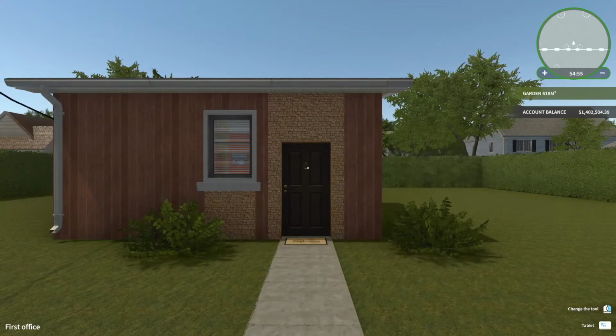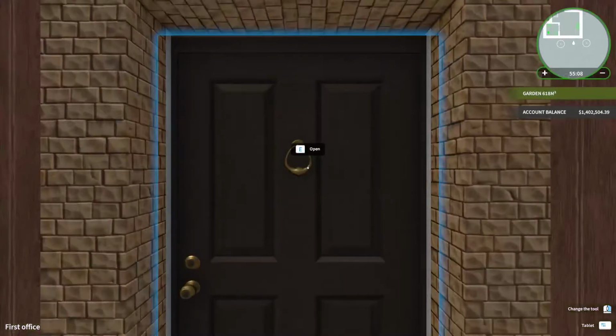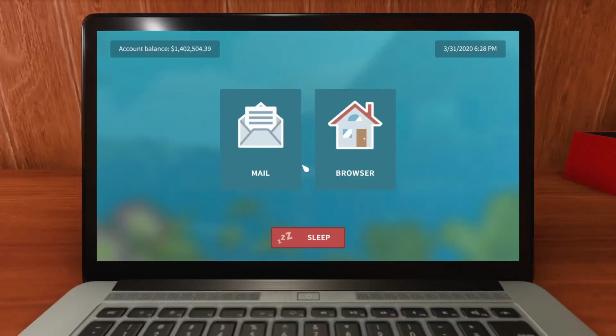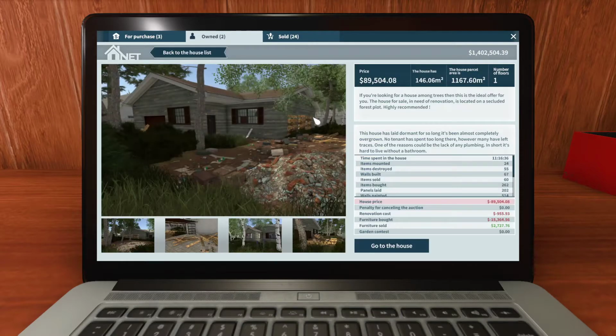Okay, so here we are back with House Flipper, and I made a horrible mistake. I bought another house. So let's just walk up here and we'll go through what I've done. I bought this house, and I did the walkthrough and I did all the stuff. And then I threw it out.